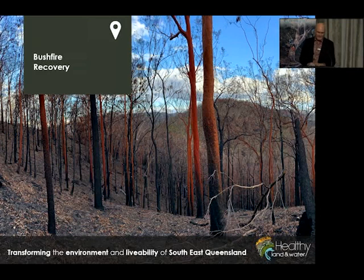By documenting and identifying what species were regenerating post-fire, Healthy Land and Water scientists made a really interesting discovery, that rainforest plants are more resilient than we previously thought to these events. In fact, most of the ones that we observed came back and resprouted post-fire. And this gives us hope that such communities in the future will be able to withstand these events. Similar restoration efforts are occurring in other listed ecological communities, including littoral rainforest, salt marsh, and coastal swamp oak.